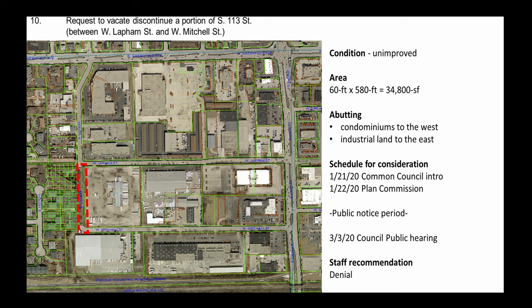This happens to be one unimproved portion of right-of-way, which, given potential future development in this area, may become a valuable asset. I think it might be short-sighted to discontinue this at this point, until we continue to evolve Highway 100, which is the next frontier in development. We've hired a land use and marketing study of the corridor, and Gensler will give their presentation and recommendations at a future plan commission meeting, one of which is better connections parallel and along the corridor, not only between properties. For those reasons, staff is recommending denial at tonight's meeting, and we have a similar recommendation before the council.